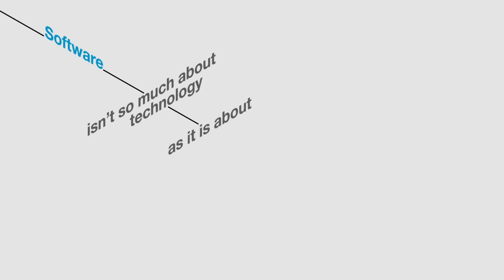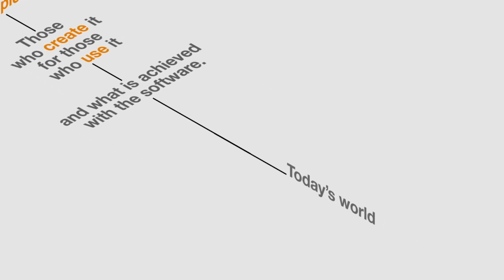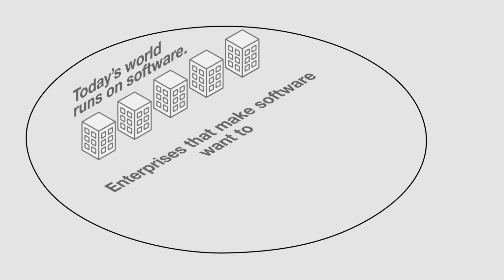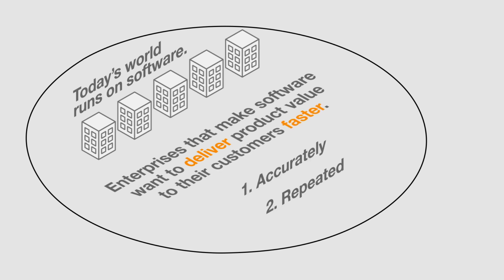To a degree, software isn't so much about technology as it is about people, those who create it, for those who use it, and what is achieved with the software. There's awareness. Today's world runs on software. Enterprises that make software want to deliver product value to their customers faster. They want to do it accurately, they want to do it repeatedly, and predictably.